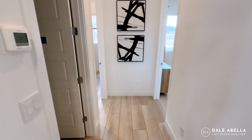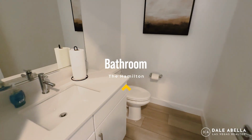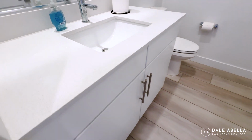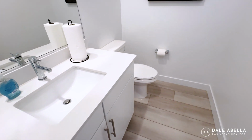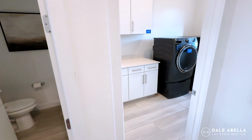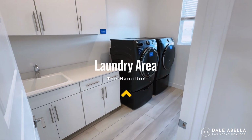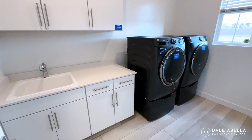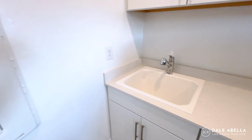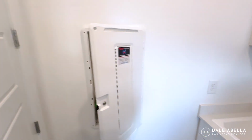So right over here, this is gonna be your powder room, okay? So you'll have your quartz countertop. Everything you're seeing here is pretty much standard, except for the flooring right there. And you do have the laundry room. Now, as you can see, the washer and dryer are optional, as well as these cabinets, but it looks like you will get this sink in here. Okay, right here, you're gonna have your smart panel box. That's where you set up your internet router and your modem.